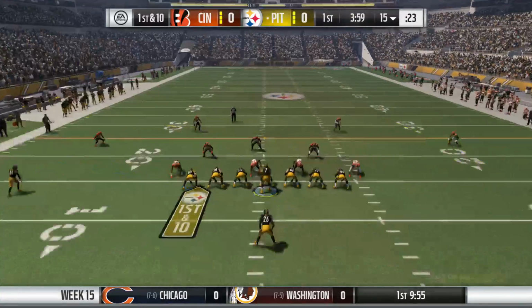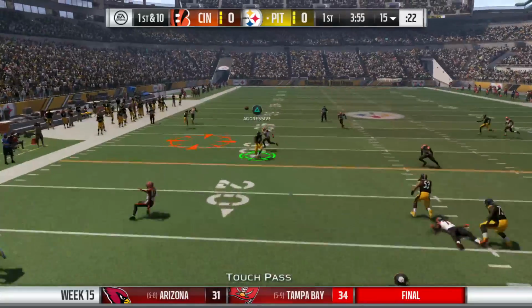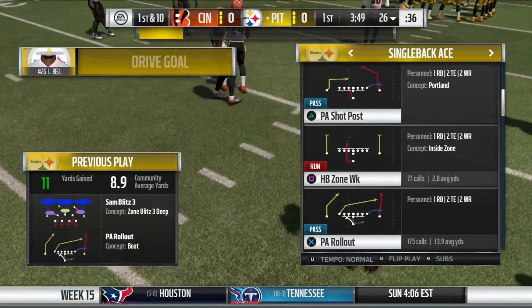They come up with one running back. That's Bell. Now a play fake here on 1st down. And it's complete to Ladarius Green. Give him 11 yards that time and a new set of downs.